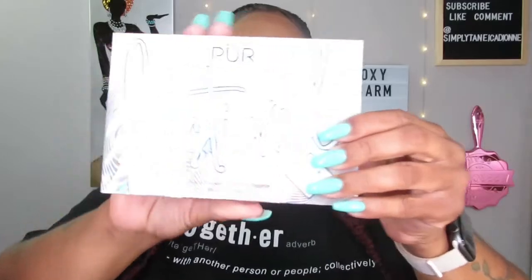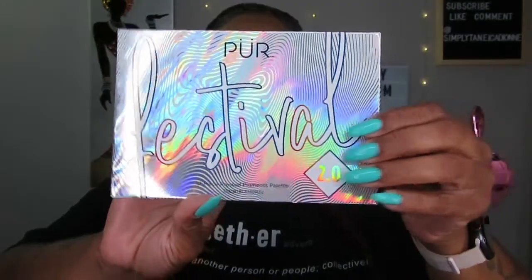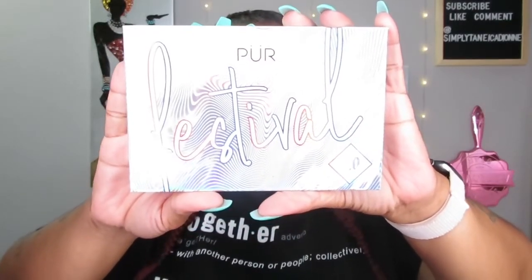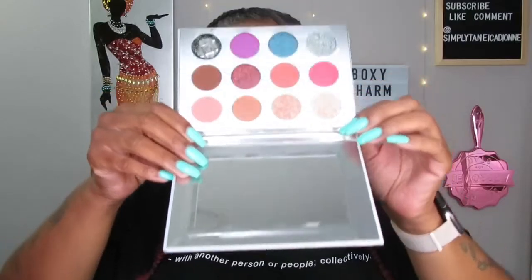All right. And then the last thing we have here in the base box is the Pure Festival 2.0 12-piece pressed pigments palette. All right, outer packaging right here. Really pretty. These are the colors from the box. And let's look at it in person. All right, same little design here. And this black one looked like it may break, I'm not sure, fall out. Yep, I knew it.